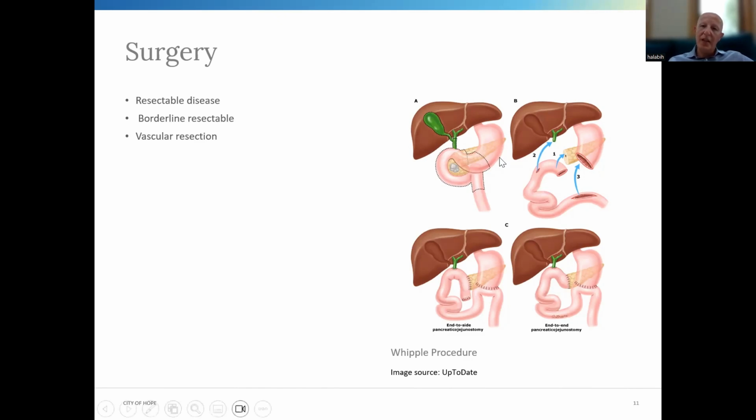And if the disease is in the distal part of the pancreas, usually the spleen is in this area. Usually what we do is what we call a distal pancreatectomy and splenectomy.